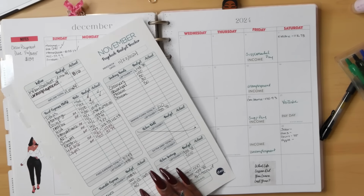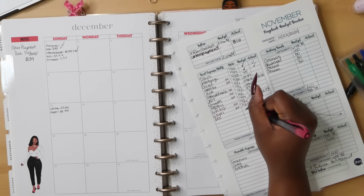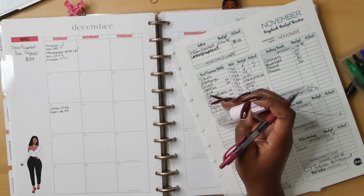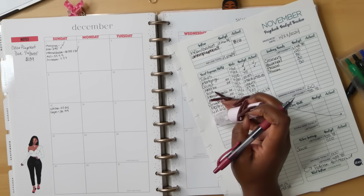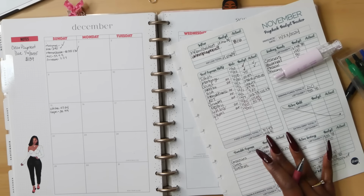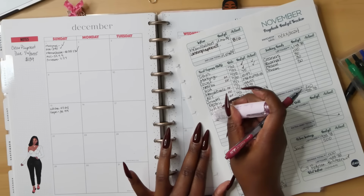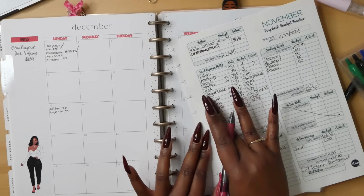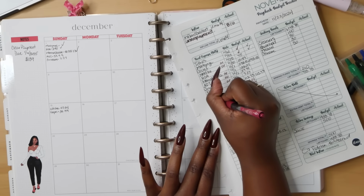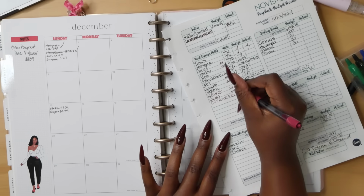And then the car and home insurance is December 20th. Oops, December 20th. This is life. No, not life. What did I say? Car and home insurance. I do want to get to the point where I pay my car insurance up for 6 months. I'm going to get there one day. Car and home insurance. This is also on auto pay.